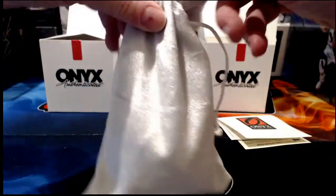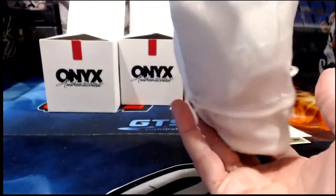Ebers, we did open the jersey. It was the Cubs. It was a Chicago Cubs jersey.